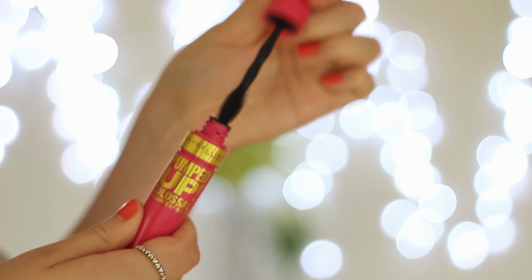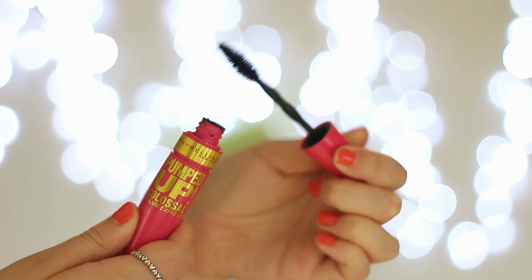Next up we have 2 different mascaras. The first one is the Maybelline Pumped Up Colossal Volume Express. They always have ridiculous names. I did try it out and it does a reasonable job. I'll probably use it again. The thing I didn't particularly like, it's got a very fat brush, which I found difficult to use, but maybe I'm just a Gumby. So.